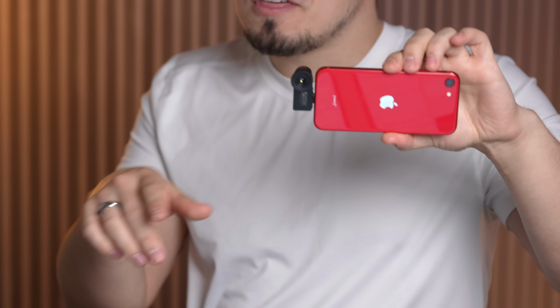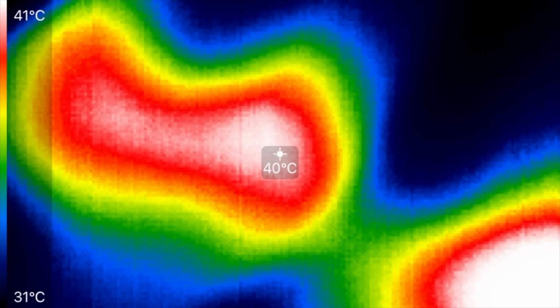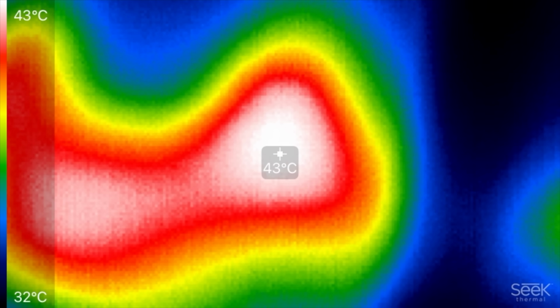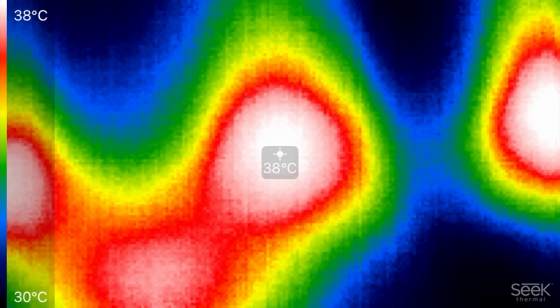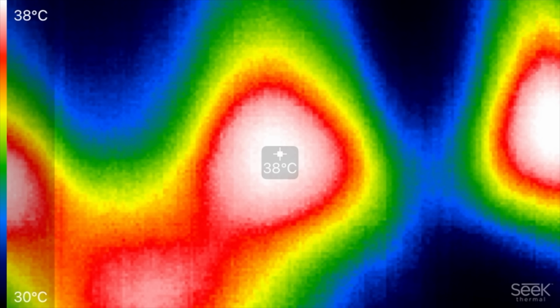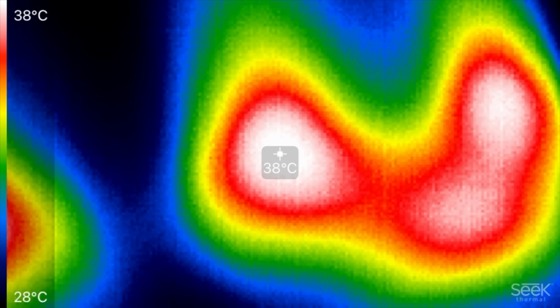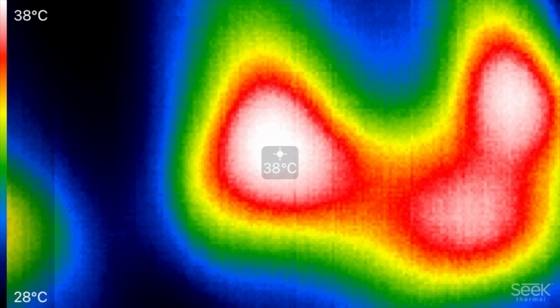Now time to check the thermals. We have our Seek Thermal Cam. Let's see the hottest spot on the M1 Max. Look at that, 41 degrees Celsius right in the center. Moving over to the M2 Max, 43 degrees Celsius. Whoa, look at that. The M3 Max, 38 degrees Celsius is the hottest point because the fans were ramped up so much. The chassis is cool. And for the M4 Max, 38 degrees Celsius. It's even hotter, even with the fans maxed out the entire time. That's a lot of heat.